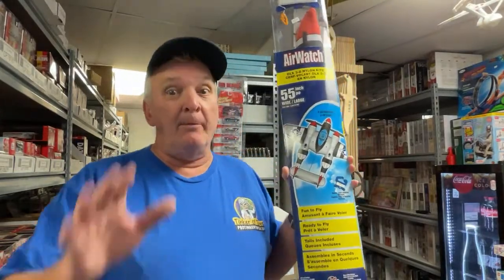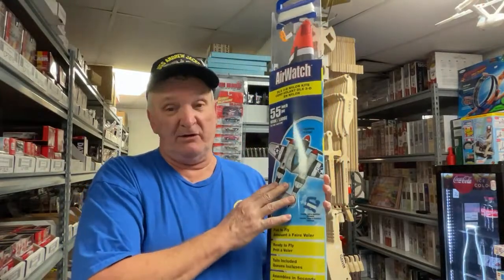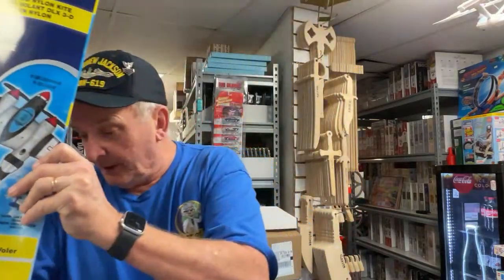This is a warplane, but it's a kite. We have a warplane P-38 kite. So if you're against the military, you shouldn't buy this, okay? Because this is military, and this is war, death, okay? What a bunch of communists! Give me a break. I think I'm going to have a little heart attack one of these days.